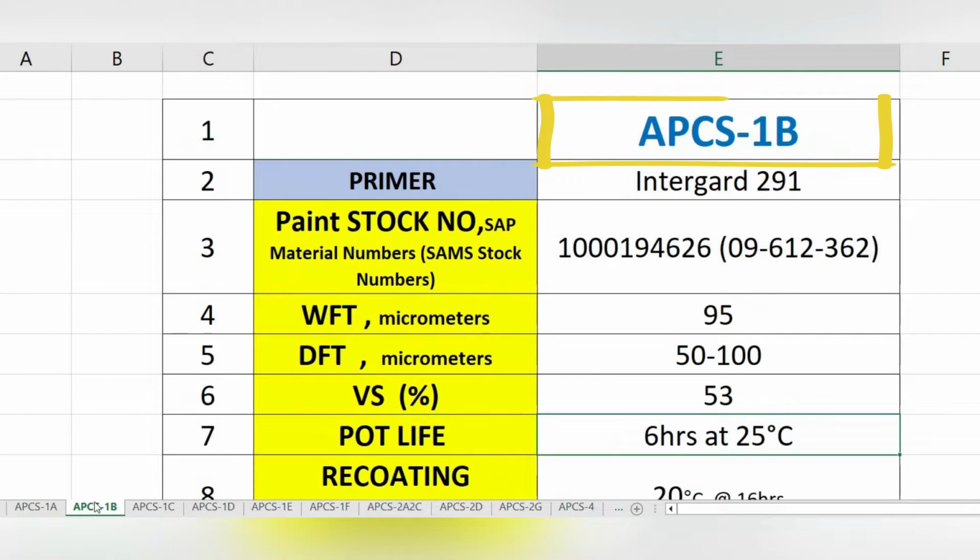APCS 1B. Epoxy coating system for atmospheric services with epoxy primer. Typically used for severe atmospheric exposure, including exposure to many acids and alkali. Primer can be used with APCS 12. Maximum service temperature 150 degrees Celsius.